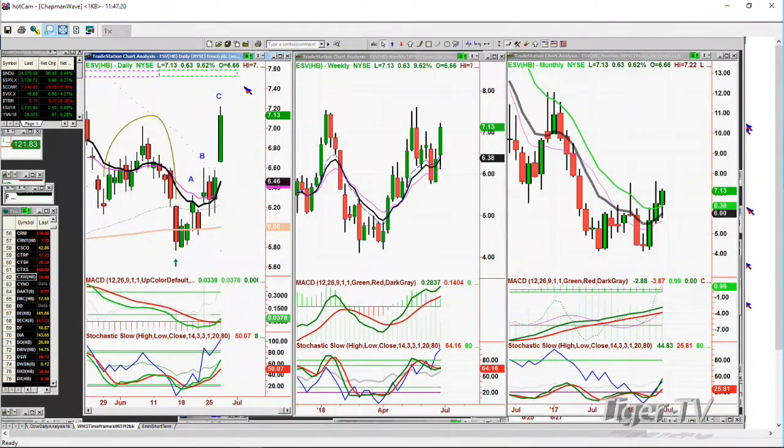On any pullback after that, if it's just a mild pullback, I would add half of the position you took off because there's a real good chance that it's going to try to go for that upper level. Good eye, and I like the stock.